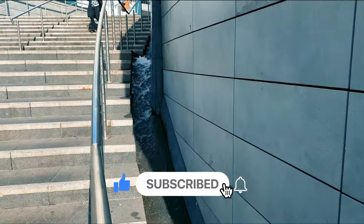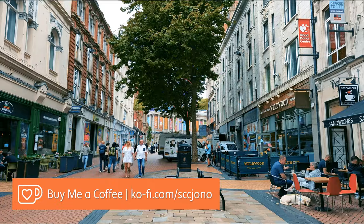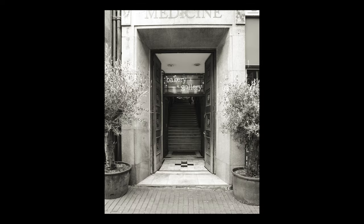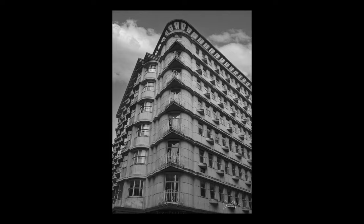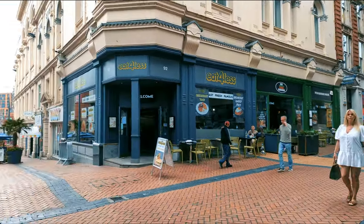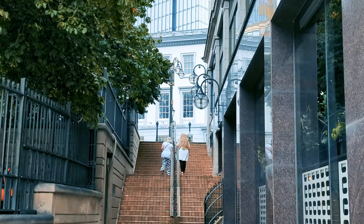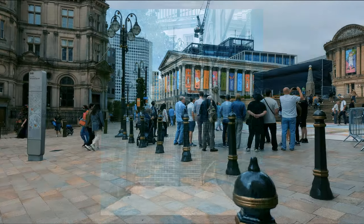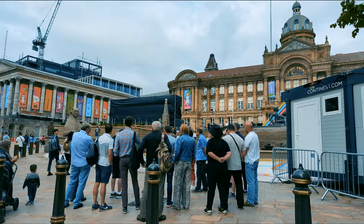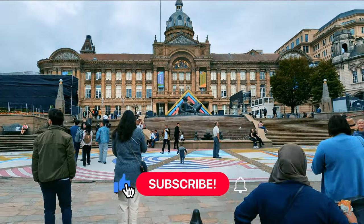Back towards the Bullring and a spot of breakfast before I move on. I head up towards the town hall. The Commonwealth Games are starting soon, and I thought it might be nice to take some shots of the preparations and also the crowds that are gathering in preparation for the start in a few days' time.